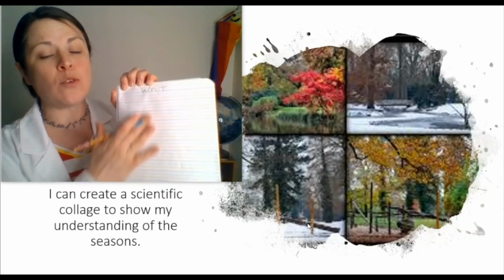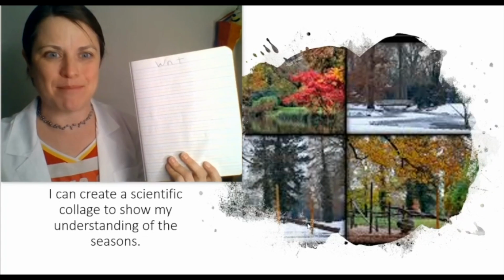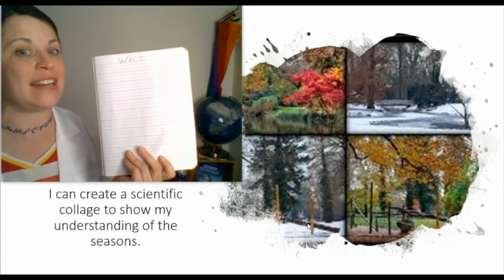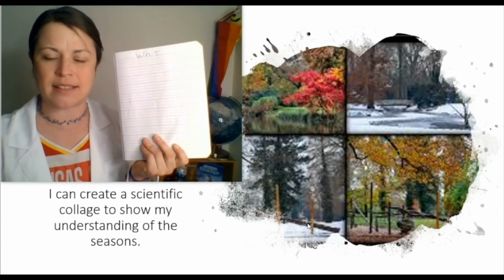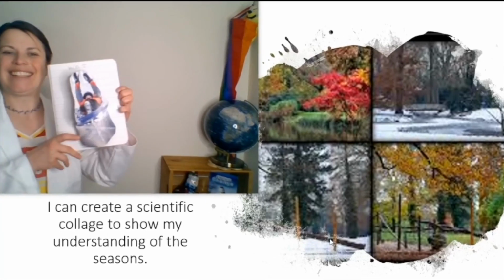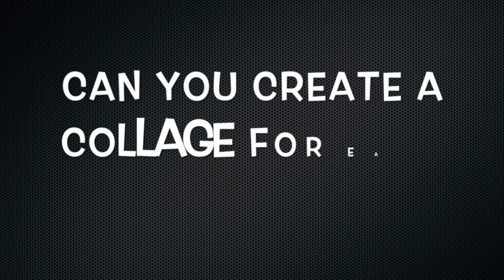In winter, I am going to ask my adult if I can borrow their magazines or use a newspaper and find images that represent winter. Take a look at what I have found. I am going to use tape and put these in my journal. Take a look at my scientific journal. Now I have represented winter.